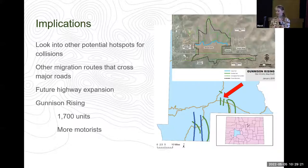It'll definitely be interesting to see when the new housing development called Gunnison Rising is built right to the east of campus and town. More motorists will then be moving along the highway, and this development will be right where these two other elk migration routes are located that cross the highway.